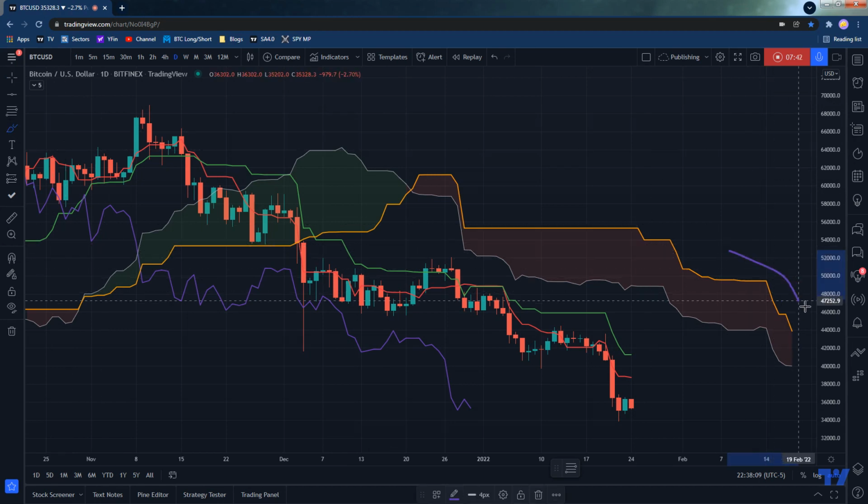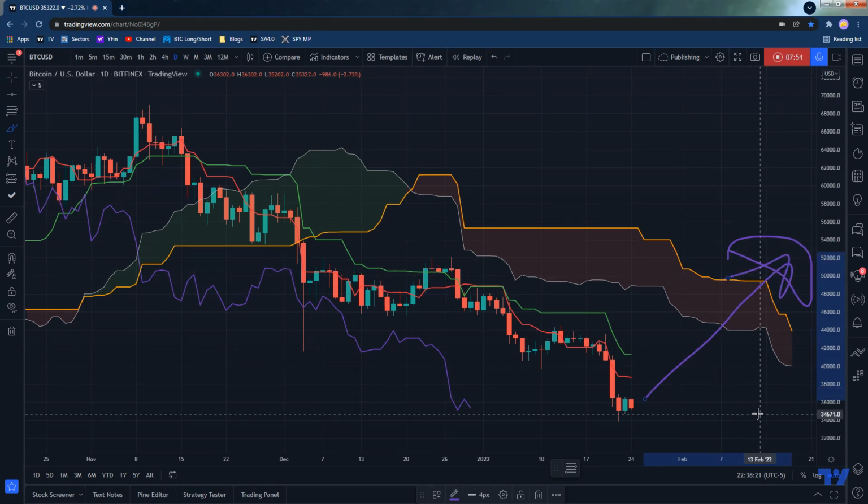And as this trend continues, the cloud keeps moving down. So if we can now get back into the 40s sometime February, March, as time may be, then I would say, okay, now we have a chance to go back through the top. But for right now, it's very risky to try to catch the falling knife.